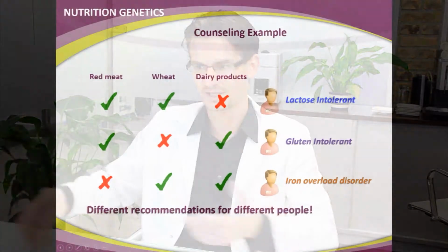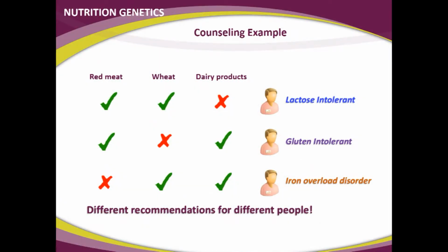So what this shows is these are just three different genetic diseases and three different nutritional advices. And really, just by combining them, you can find that everyone reacts to everything differently. So it's very difficult to find one recommendation that would apply to everyone the same. And that's exactly the problem with generalized recommendations. And this is what nutrigenetics promises.